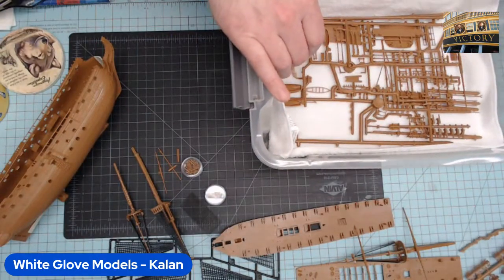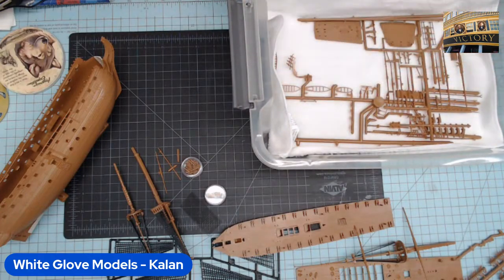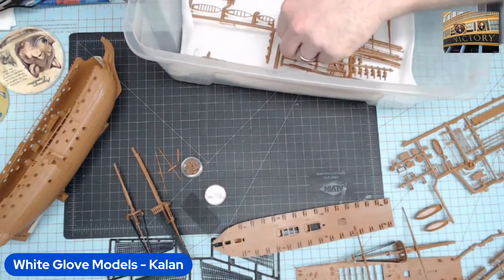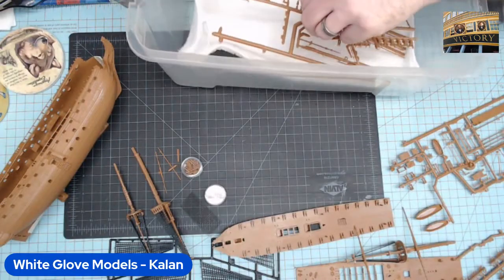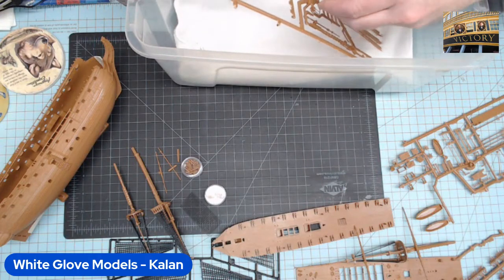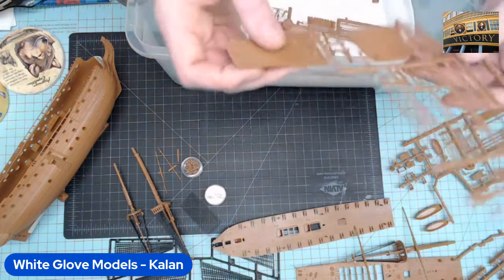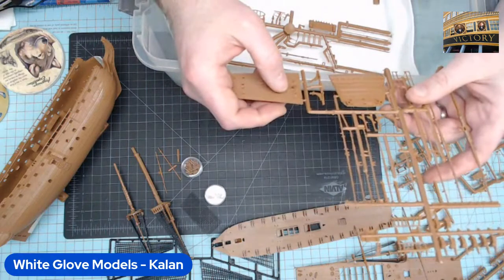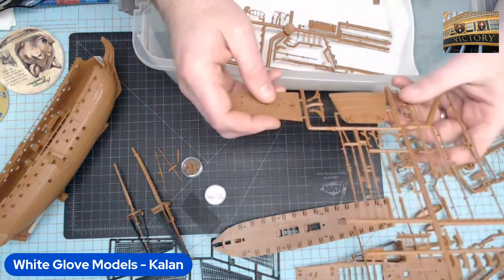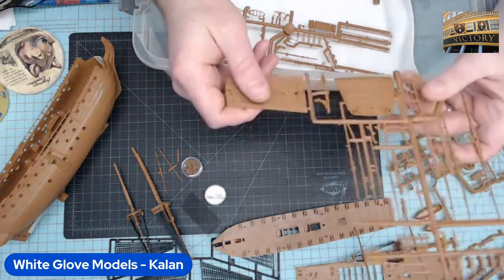How are you finding the kit so far? It's been enjoyable. I'll say that. Other than the weird things that Revell did to it. I guess, I don't know, I've enjoyed it. To me, it's just like any other kit. You're going to find your faults with it, but it's what you want to put into it.